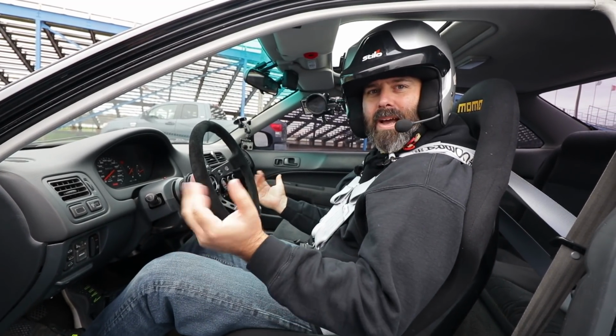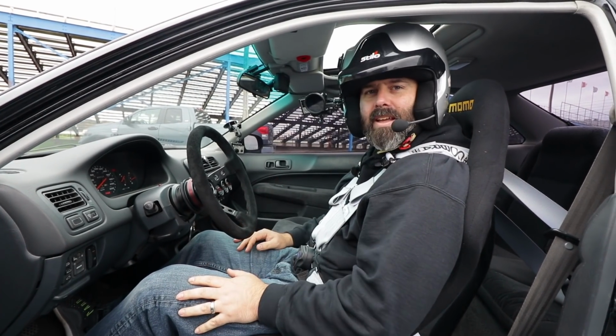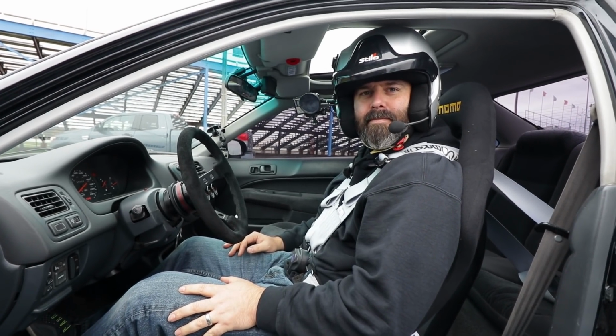The rain has let up. It's been kind of spitting on and off, not ideal, but we'll see if I can get any grip out of her. Go rip a hot lap here and we'll see what it does. So you want that 1:21? That's it. Not bad. Going 1:21 hunting.